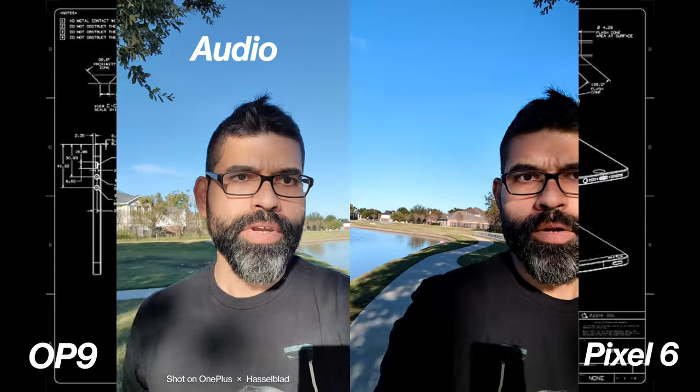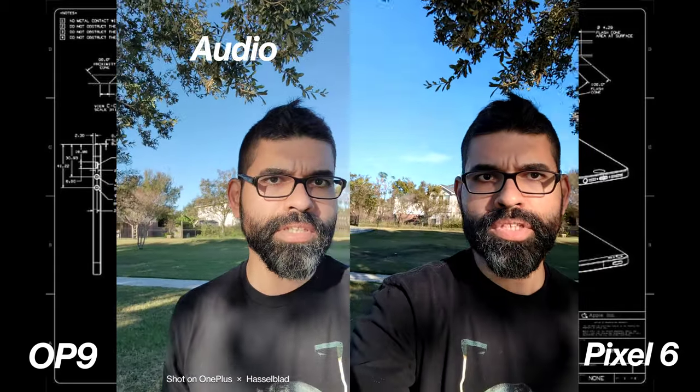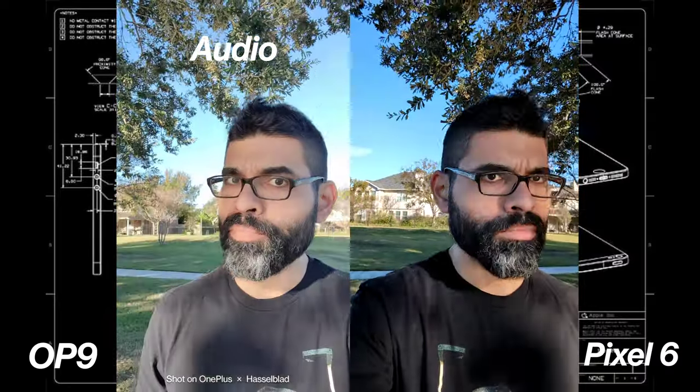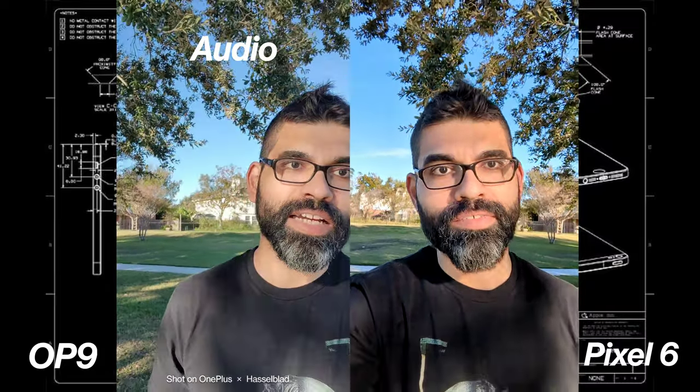Wired TV. Today we are doing a camera comparison between the OnePlus 9 Pro and the Google Pixel 6. We're going to be checking out some videos, some pictures taken on each one of these devices, letting you guys know which one looks better.